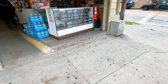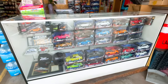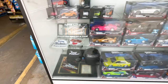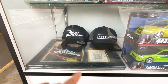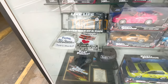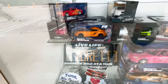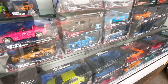But first, I'm gonna stop right here at this display case. Oh my goodness, this is so freaking awesome. They sell the cars. Some hats. I'm definitely getting that. And I actually have this. I bought quite some years back. Some stickers. Like the license plate and the license plate cover. Some smaller cars right there. Some bigger cars.